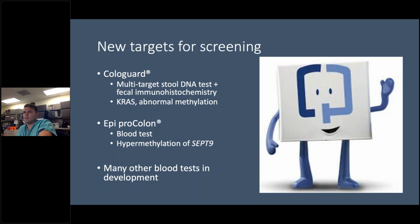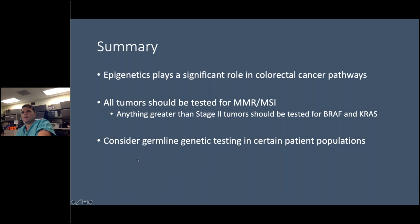And then the last thing is just new targets for screening. The genetics of colorectal cancer, as we know more and more about it, we can potentially improve our colorectal cancer screening. The one that I think a lot of people have heard of is Cologuard, where they're testing the stool DNA for some of these mutations, such as KRAS and the methylation, and then a few of the others. The Epi proColon blood test is a new development as well.